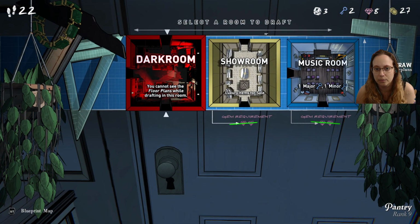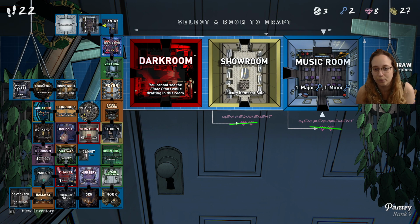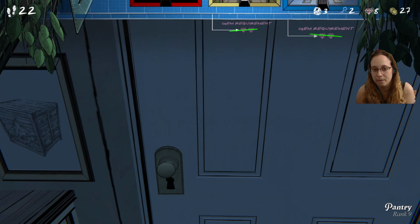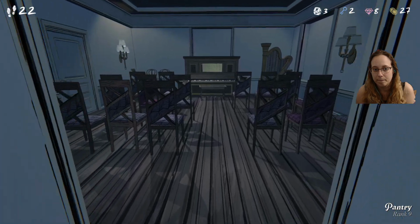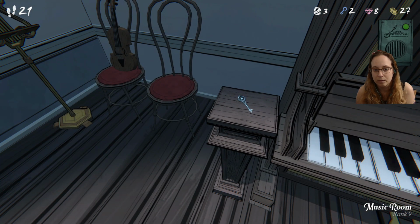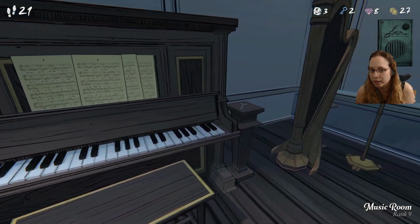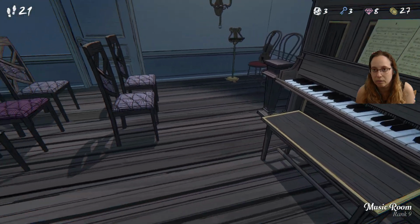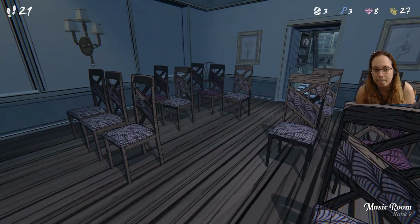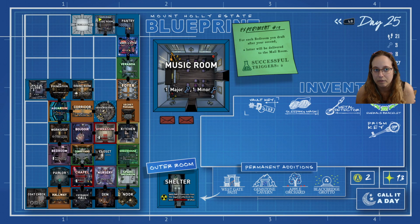The music room. The showroom. I don't have a lot of money for that. And I want to curve and go around anyway. And you'll get me more keys. The prism key, which will open a door of the same color. The fact that this has purple chairs. Yeah, this one I have. This is wheat and heat.